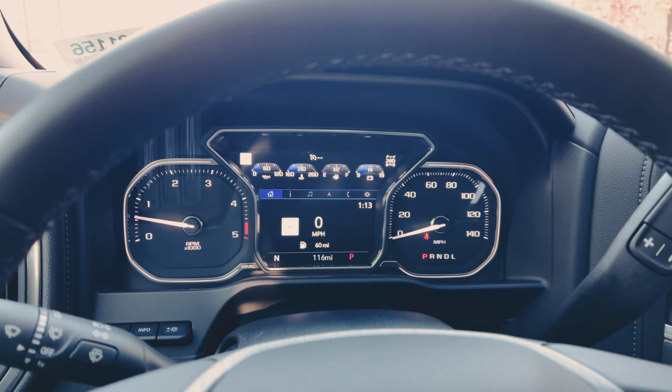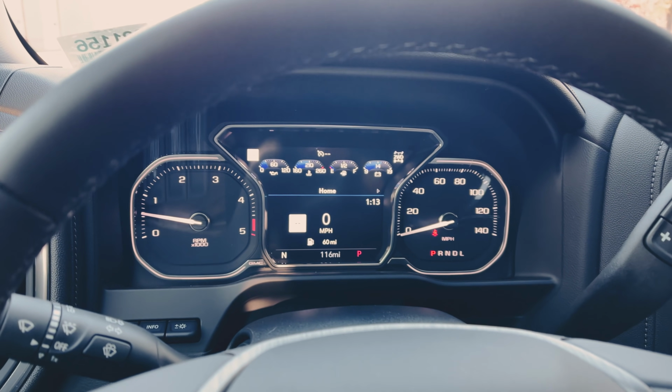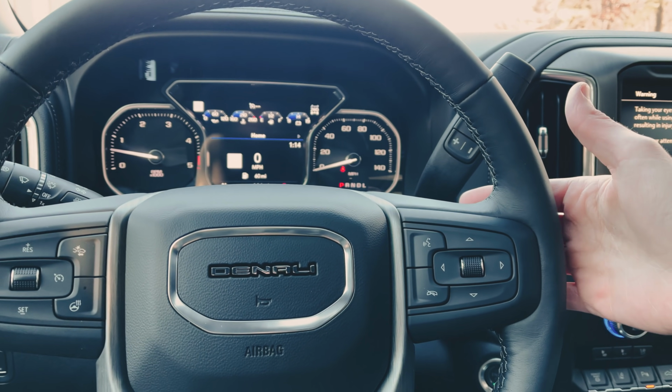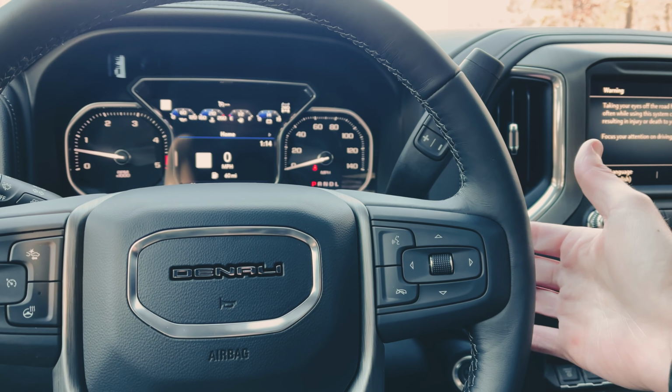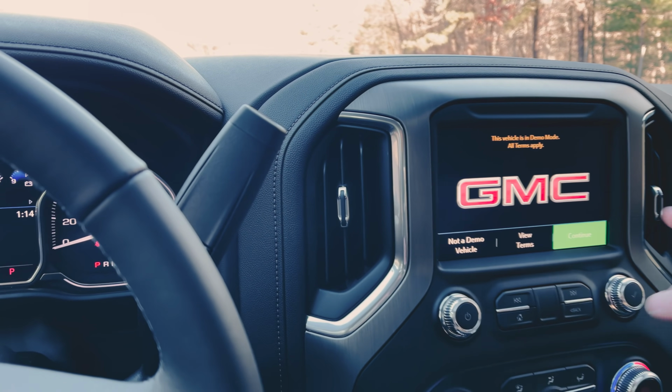Me personally, I usually leave it on home. I just want to make sure I know how far before I run out of gas. But that's just me. Volume controls, if I didn't say that, are on the back of the steering wheel, so real easy to hit. And that brings us over to our GMC Intellilink system.